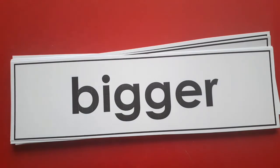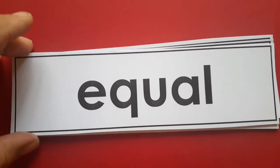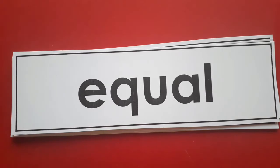Our next word today is one of our easiest words. I think you can read it, and I think you know what it means. What does this word say? Yes, it says bigger. What's the opposite of bigger? Smaller. That's right. Bigger means of greater size or larger. Read it three times. Bigger. Good.